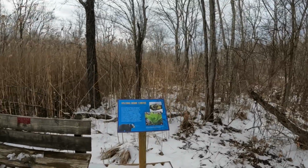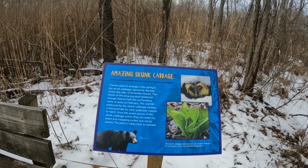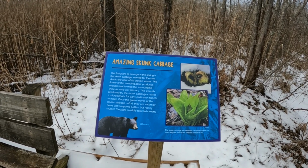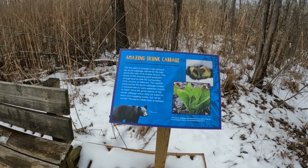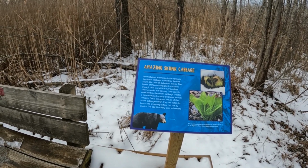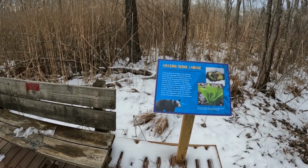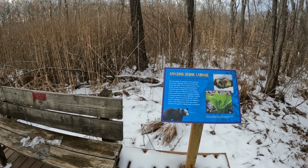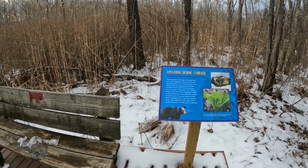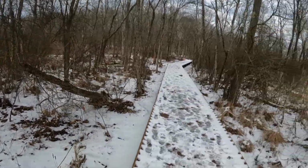Amazing skunk cabbage. Did you read about that? It produces a warm plant that actually melts the ice during the winter around it. Huh. Bears like to eat it, supposedly, they say.